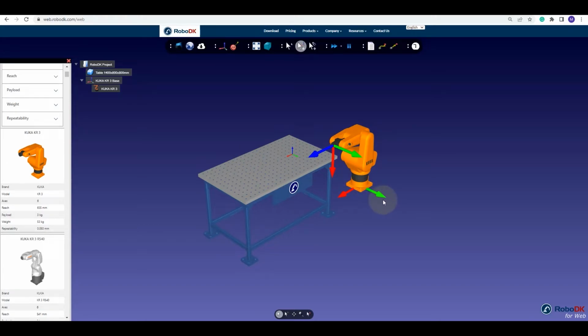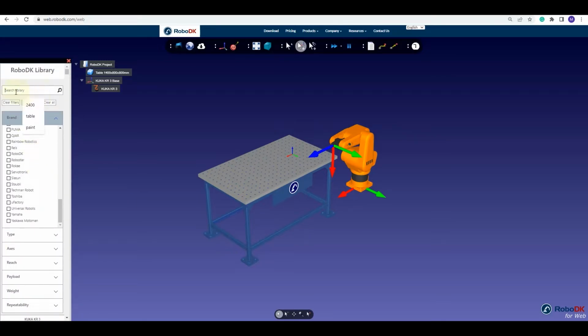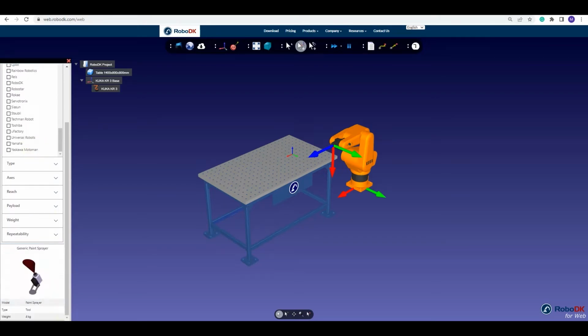Now it's a bit outside the table, so I'll need to move it in. But let me get it a tool first, and the task, what I want to do here, is a very basic task. I'm going to import a 3D file, and I'm going to try to spray paint it. As I mentioned, you can do so many things. So let me just go with paint. Again, searching here. And I got a generic paint.